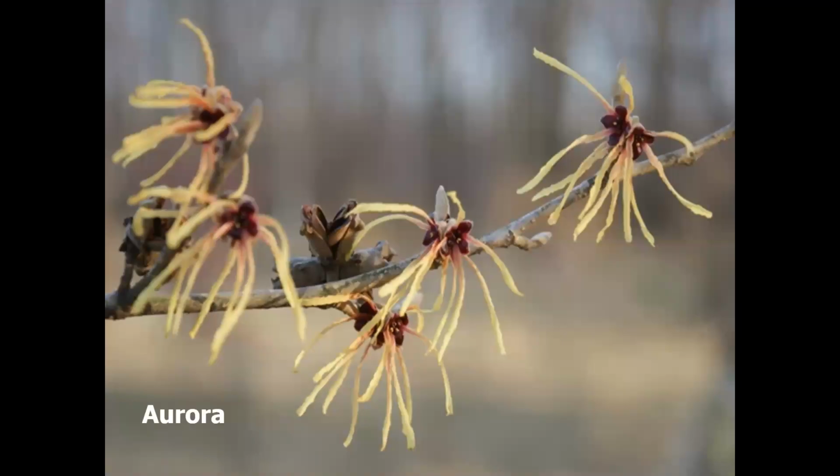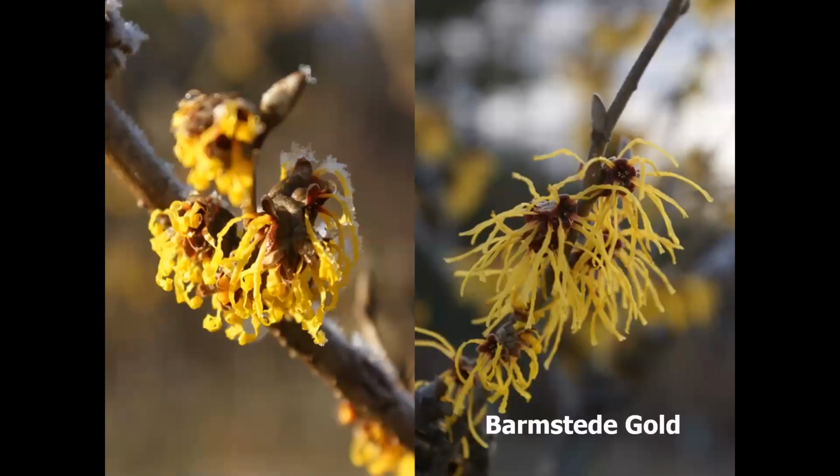Aurora, a wonderful plant that we like very, very much. It can retain its leaves in some years, but some of the better traits are that it has some of the longest flower petals of any, and it's got an extremely delicate, very sweet scent. Absolutely one of our favorite plants for fragrance. It's our top 5. Farmstead Gold, a great German selection, very, very bold, very dark color, a very good commercial plant.